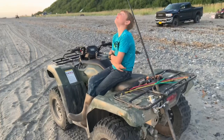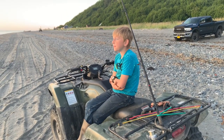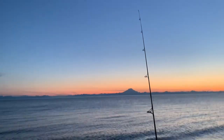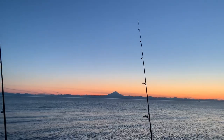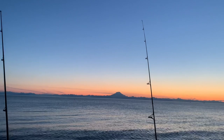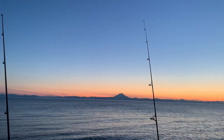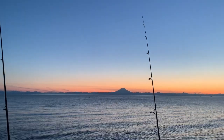Close to midnight. I'm starting to think we might have a little something on here. I think if the halibut eats it down, it'll take off and the pole will double over. I say that, but there might be wishful thinking.